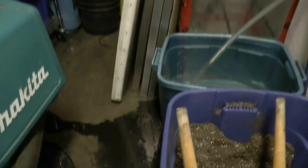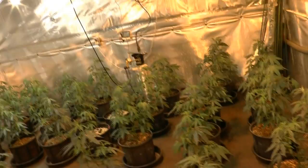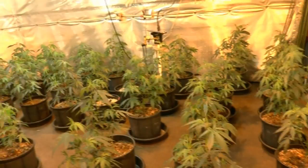Well, it looks like the dehu's working. And we're going in. Ooh, yeah. Plants are looking great. We're day 2 of flower. You can see how great they're doing.